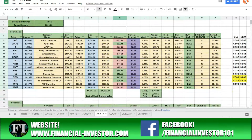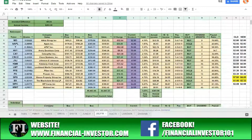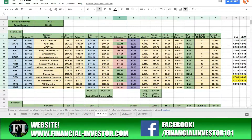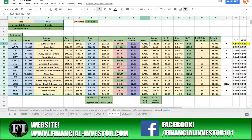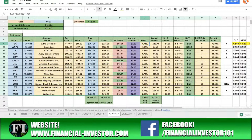So current value, I went from $5,697.57 to now $6,314. My yield went from 3.5 to now 3.43. That's because I did add that Stanley Black & Decker, which does have a lower yield than the total portfolio. So it did decrease my average yield by a little bit, 3.5 to now 3.43. But Avery here, you can see Altria, went from a yield of 4.10 to now 4.71. And that annual income increased by almost $3 there.